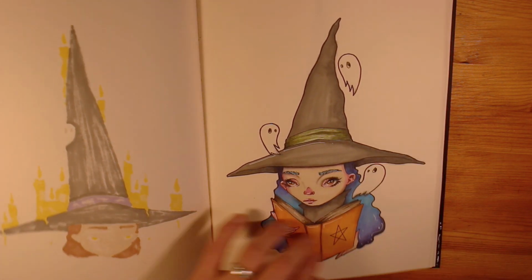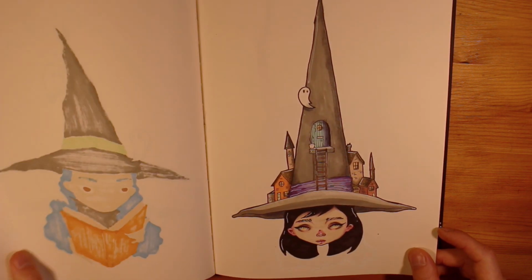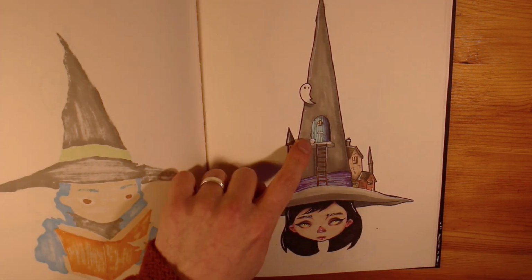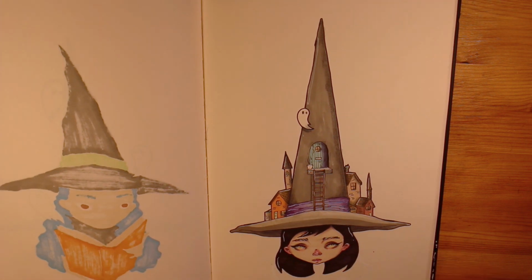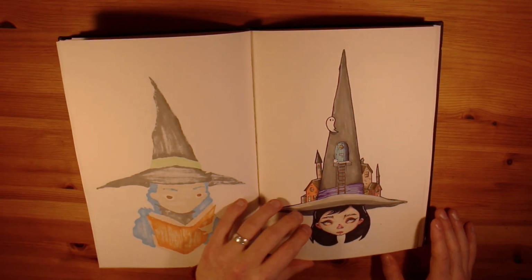Again, not a fan of that one. I just threw it together to fill the page. This one, again, exploring more of an industrial thing, and somebody living in there with the ladder and the little plant pot. I did make a mistake with the hair. I don't know if you can see it. I tried to cover it up with more Posca, but it came out okay, I think, in the end.